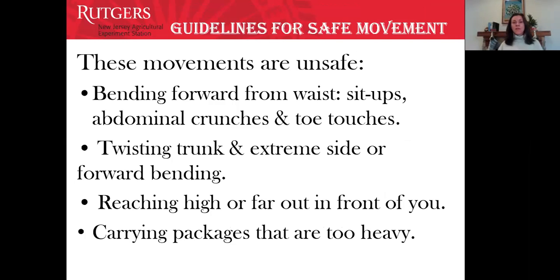All right, for safe movement, these movements can tend to be unsafe and cause you to fall. So bending forward from the waist, sit-ups, abdominal crunches, and toe touches, twisting the trunk in extreme side or forward bending, reaching high or far out in front of you, and carrying packages that are too heavy.